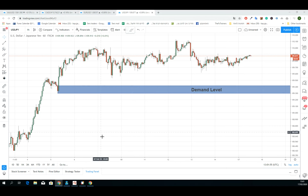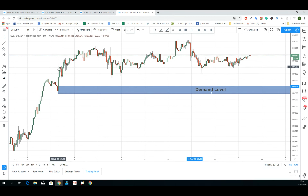This is the 1 hour chart. I just marked this demand level below us. You can see how the price held here for a very short time, and then rose up very fast from that level. Since then, the price hasn't tested this demand, not even once. So I believe it will be a good level to buy US dollar yen on the first touch of the price at this level. For now the price is still far from this level, but that's the level I'm waiting for the price to reach.